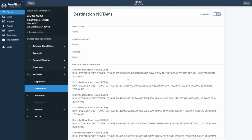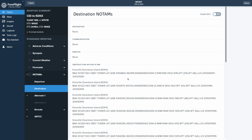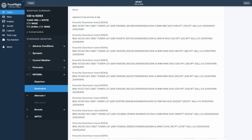Knoxville, downtown island, has a bunch of towers, and I just want to see how tall AGL they are and how far from the airport they are. So they're all several miles from the airport. There are some tall towers in the Knoxville area, and you can see them on a sectional chart. They're very easy to see from the air in good conditions, but if it's hazy, you want to know where those are. And yeah, if those lights are out, that is definitely worth a NOTAM.